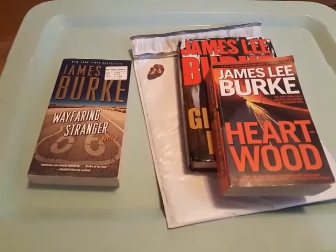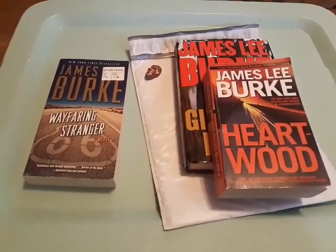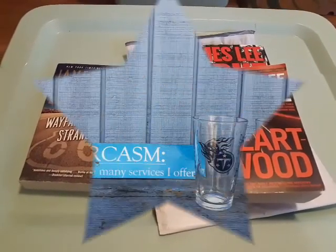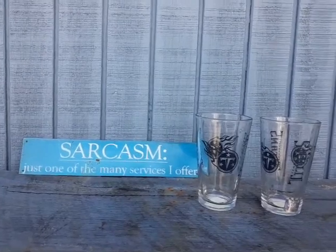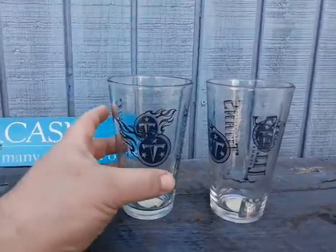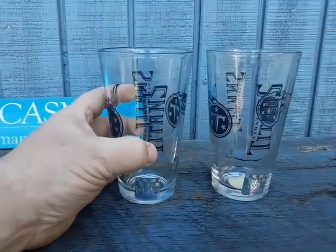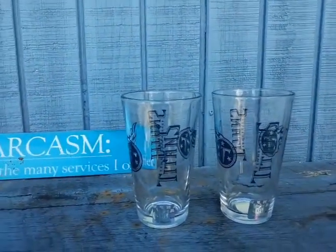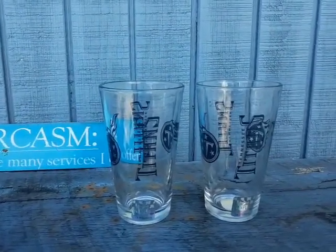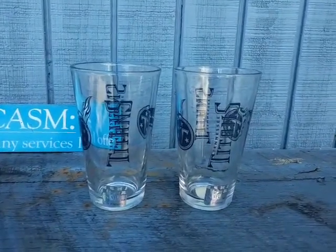I sold these 3 books here for $7, free shipping. It's not a lot, but it's better than nothing. It's been a pretty good sales day. This is a pair of Tennessee Titan beer glasses. They're brand new with the hologram. They sold for $23 and change, including shipping. I honestly don't remember what I paid for them. It's been that long ago, but it wouldn't have been more than $1 a piece.